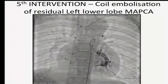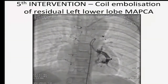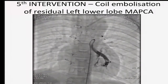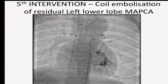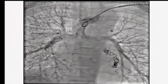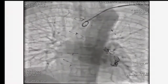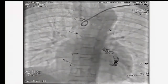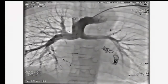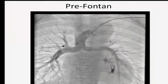Subsequently, at 8 years of age, on evaluation, his PA pressures were found to be high, 20 millimeters mercury, due to residual flows through the left lower lobe MAPCA, and subsequently they were addressed with coil embolization. At 9 years of age, he underwent another cath to assess the feasibility of Fontan completion. At this time, the PA pressures were found to be acceptable, 14 millimeters mercury, with a PVRI of 1 Wood unit, and he underwent extracardiac fenestrated Fontan completion.